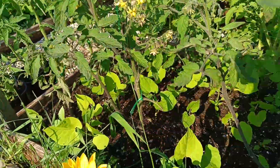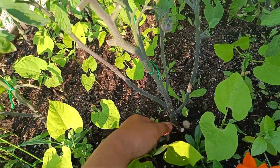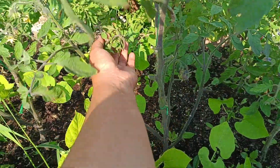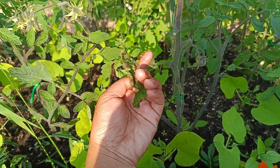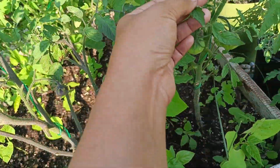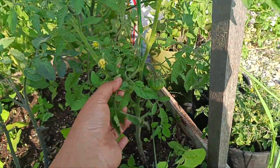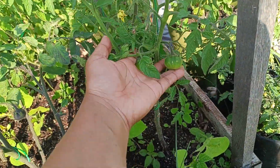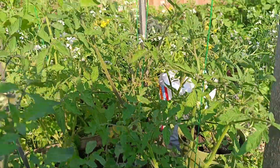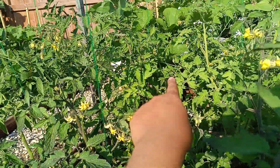So these are solar fires, which I am having difficulties with because they have diseases like this one. Okay, so we have to be on top of pruning these plants, and these are Paul Robesons. They're already fruiting, though still very puny. And then those are Dr. Weiss's.